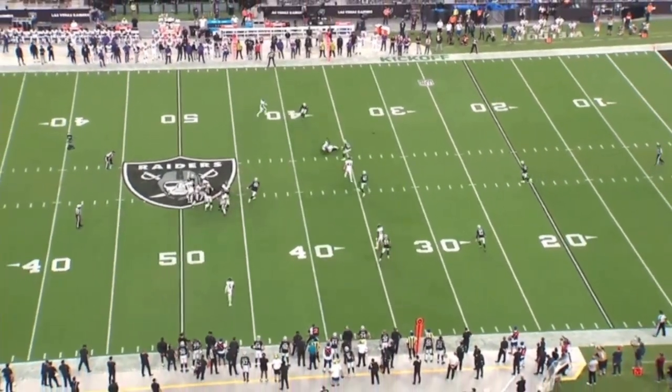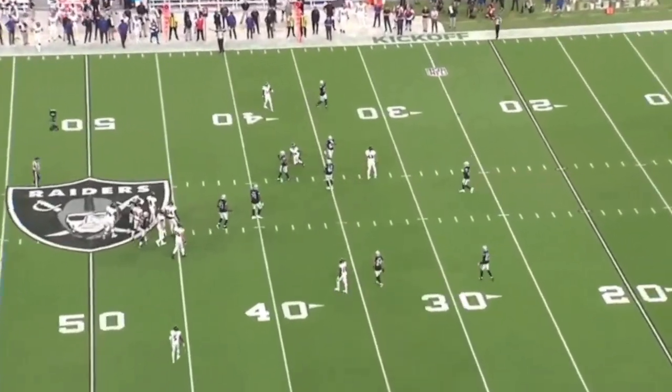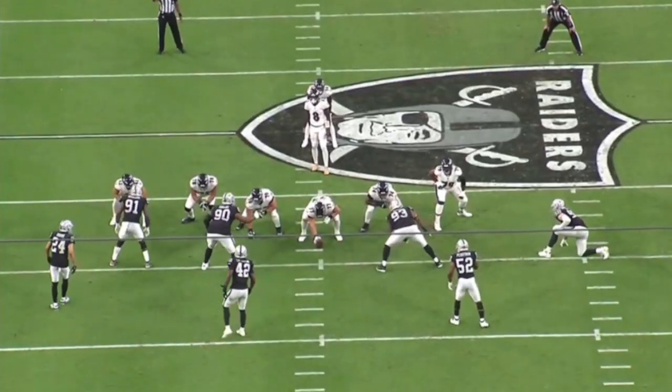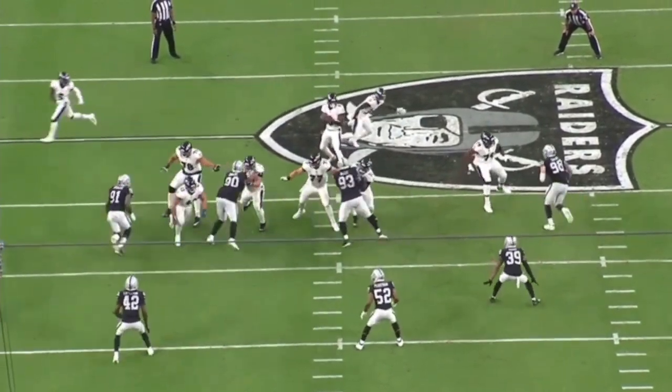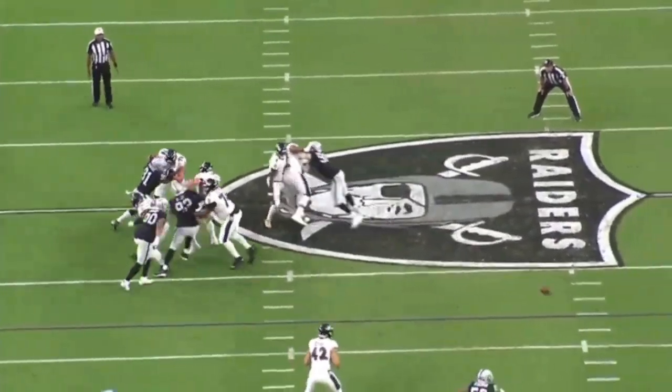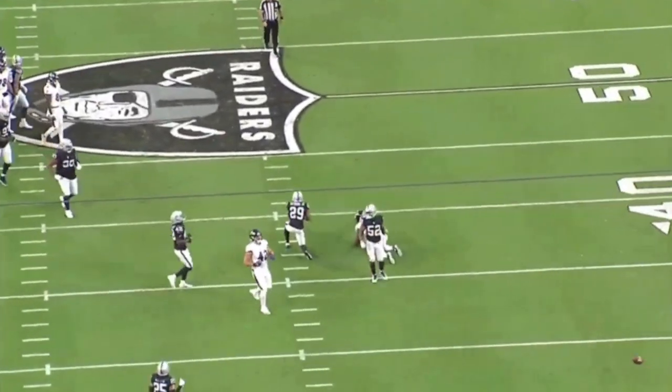Obviously, we want him to play good pass coverage, and he does. That's why he's the highest graded pass coverage corner in the league right now. Let's go ahead and break it down, and we'll see right here. He just jumps in front of the route. Basically, he almost intercepts it.